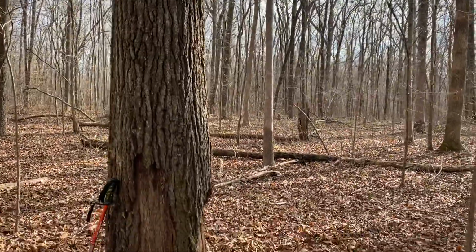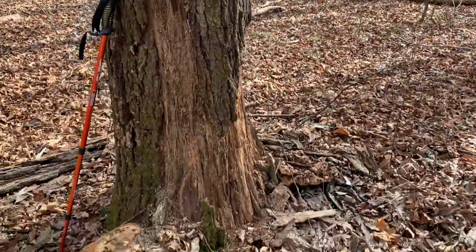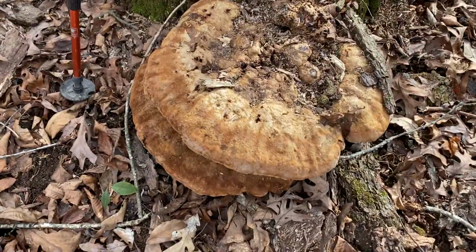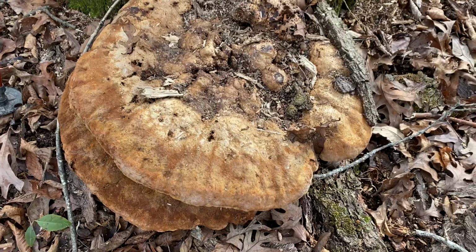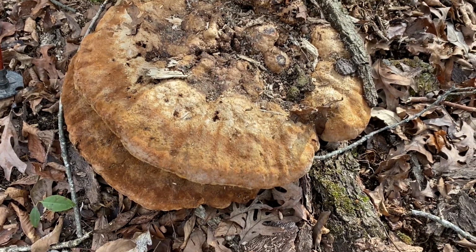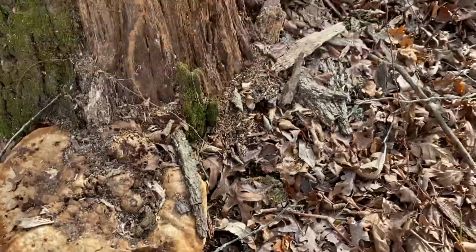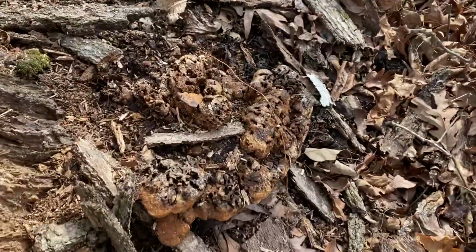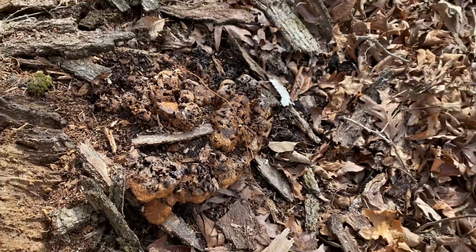Let me take a closer look at this huge oak bracket fungi mushroom. It's a good 15 inches across and 3 inches thick. Over here is another one, a little older, that's showing signs of itself decaying.